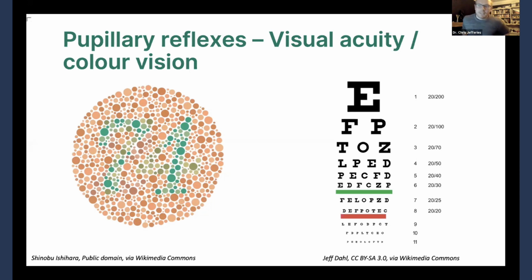So a Snellen chart is named after, I think it's a Dutch ophthalmologist, Herman Snellen, and he wanted to come up with a way of accurately recording a patient's visual acuity. So a Snellen chart here is just a series of letters. We've probably all used one of these when we go for our eye tests, and you ask a patient to read down the list. And it's useful if a patient does wear glasses, we should get them to wear them when we're testing their visual acuity.